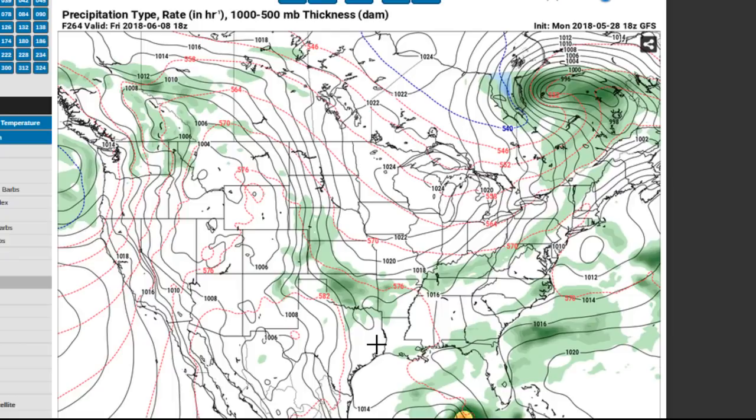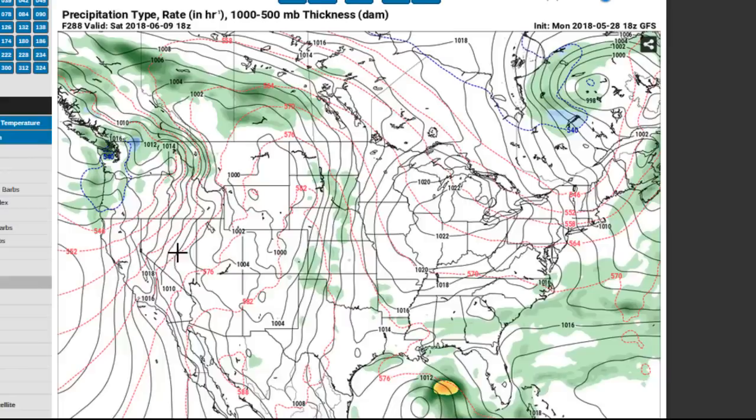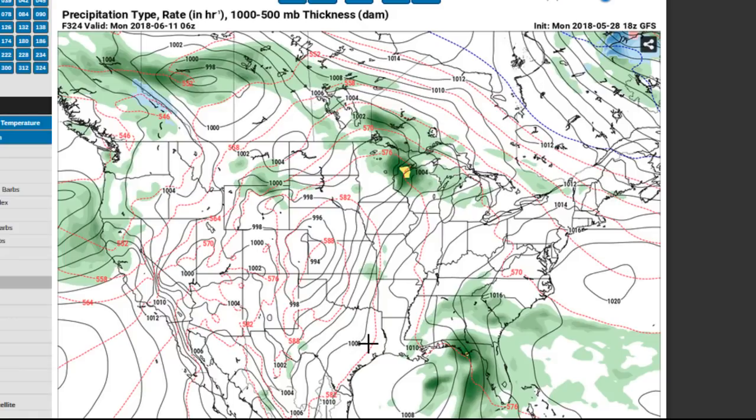I can see the ridging is back once again. That ridging seems to be very persistent, but not too surprising because we've been under this long-wave ridging for quite a while. That tends to reinforce these ridges as they build in. Anyway, Kansas, Nebraska, that's going to be a good place for chase operations. Not so good for Texas.